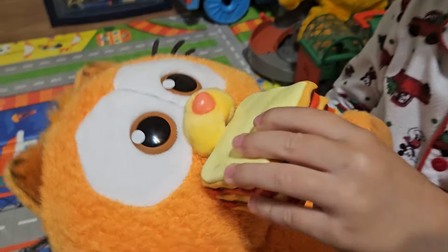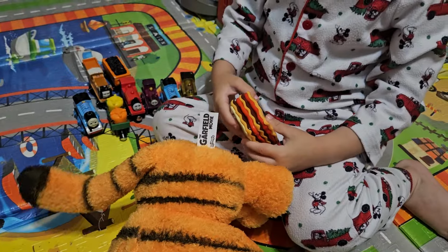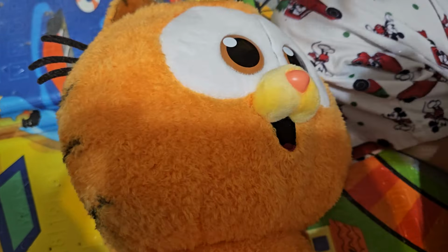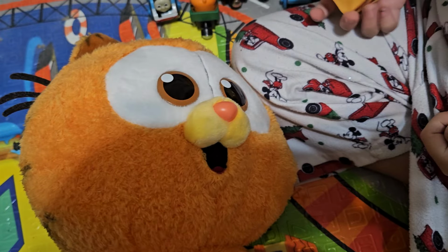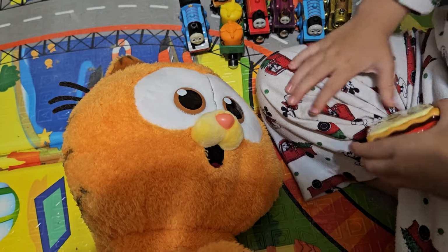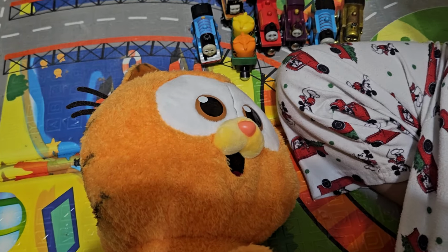All right. Does he like it? Yeah. All right. I hear chomping now. Chomp, chomp, chomp. He loves it. I'm gonna give him one more. Wow, that was a crazy noise. Now should we try putting him to sleep? Now that he's eaten, we're gonna try putting him to sleep now.